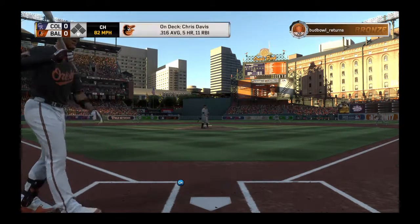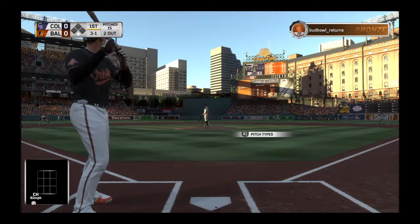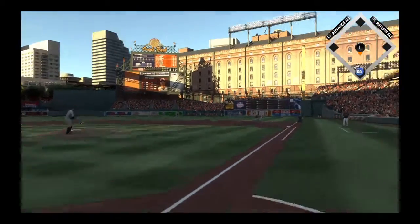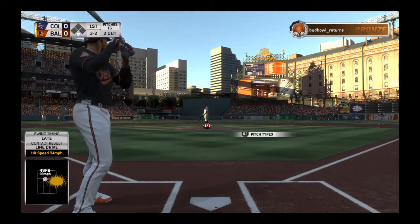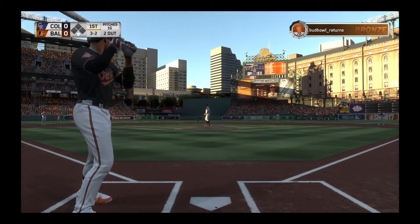And a changeup here, but that's taken low in the dirt for a ball. 3-1. This guy, whew, he's a good hitter. This is the kind of count that gets him excited. And this is hit hard to the right side. Foul. Ooh, that was a good pitch to hit. He wants that one back. He was just a little bit late on it.